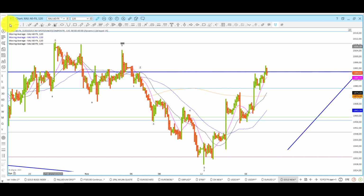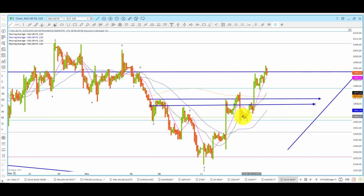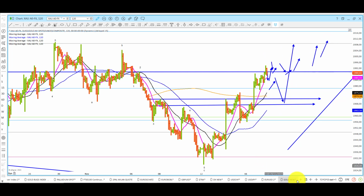I think at this point in time, we can already point to the achievement of gold at this stage, that it ran through the inverse head and shoulders neckline right here in an impulsive manner. Do you see that? So in a worst case, I see it coming back to retest this level, and I do expect it to bounce back. But it might not even do that if it's very strong. It'll simply go sideways and continue to pull higher.